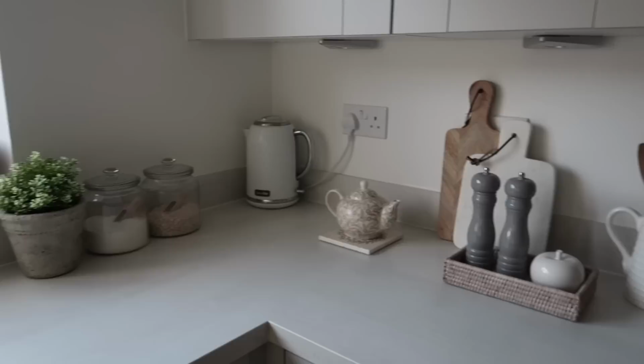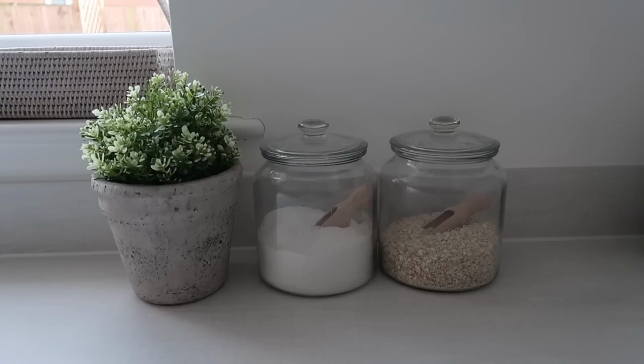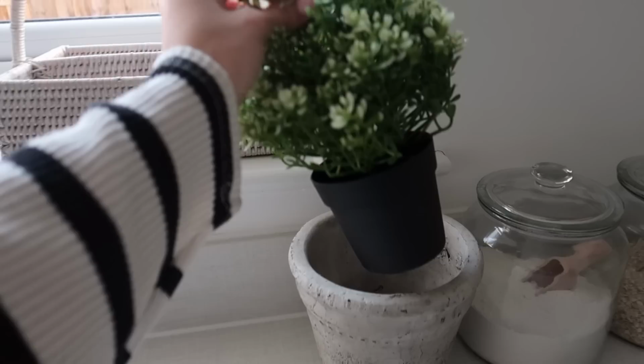Moving on to this little station over here, I've got lots of cute accessories. So I'm going for the Neptune look with these glass jars with the flour and the oats, but not the Neptune price. These jars are actually from IKEA. Just got some flour and some oats for inside, and then the scoops are from Amazon. Nice cheap wooden scoops. Then I've got my Neptune plant pot there, and this is just a really cheap IKEA plant. But I feel like paired together, it looks a bit more expensive than IKEA, so I like how that looks.